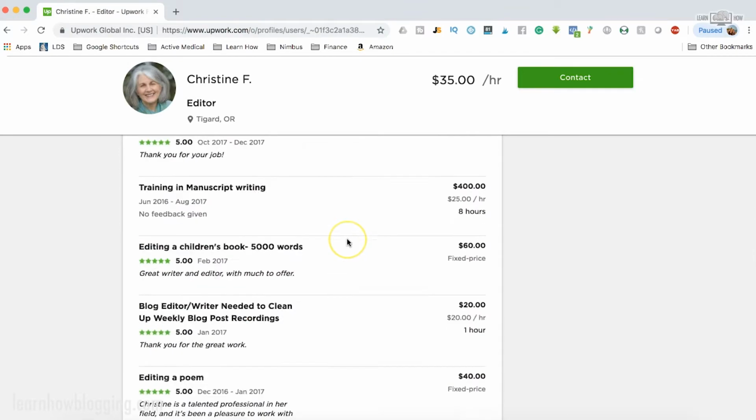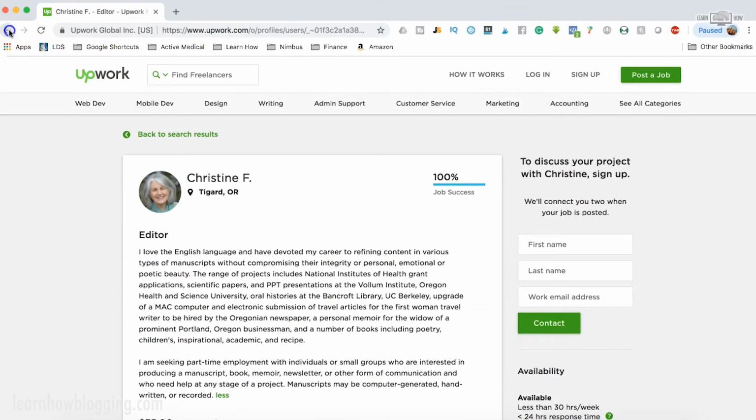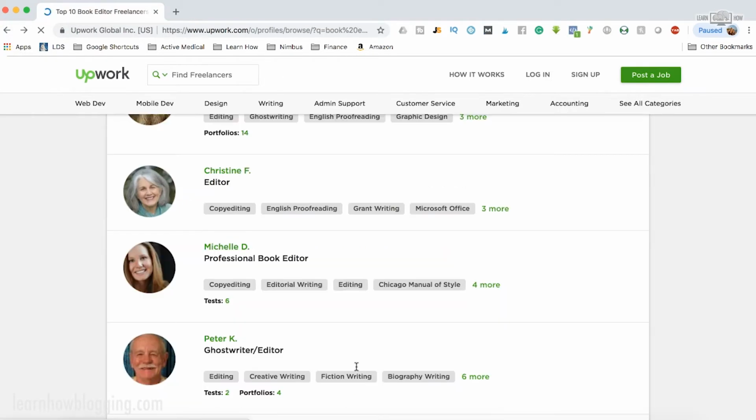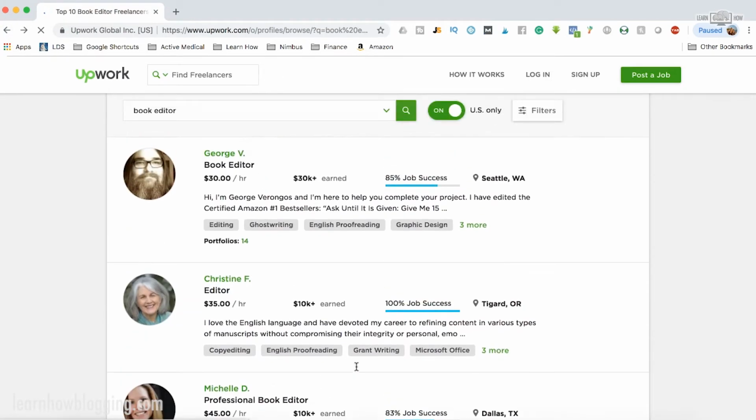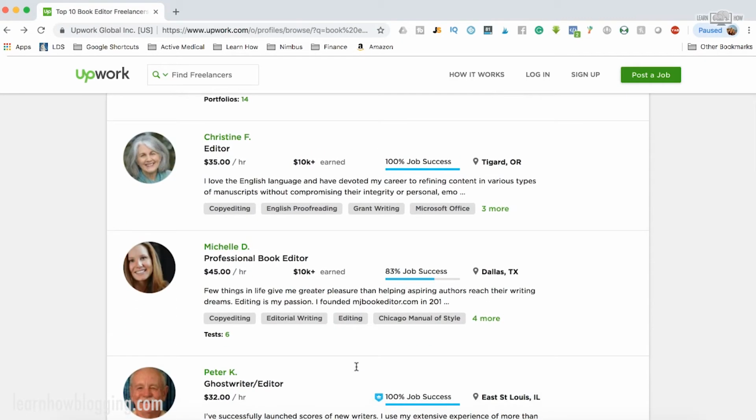So you can probably be pretty confident that on Upwork, you're going to find someone offering to edit your work for somewhere around $30 to $50 an hour. So depending on how long your book is, that could take anywhere from 10, 20, 30 hours, I don't know. So you could end up paying a few $100s to get someone to edit your ebook for you.